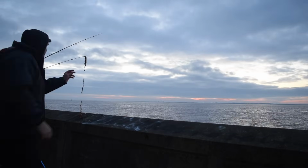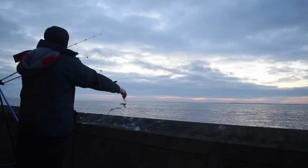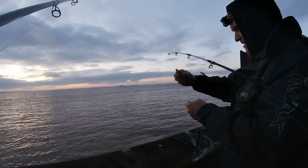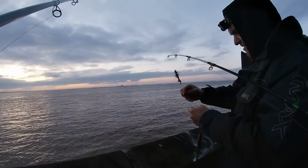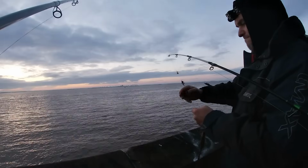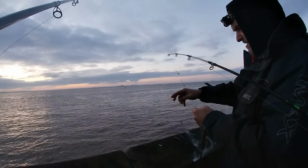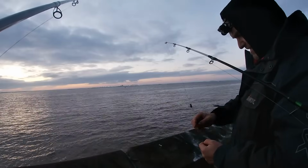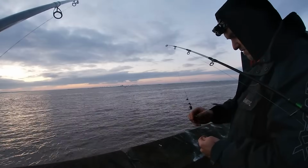this does not look to be too much fun, does it? Let's be honest, I'd say these have been out there about 20 minutes and this is no fun at all. On this reel as well, I have got shock leader, whereas on the other one I'm fishing braid straight through. Now on the braid straight through, I'm probably just going to cut it off and retie it every time.